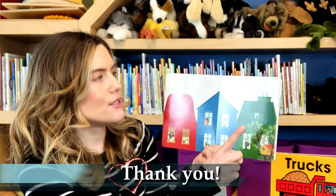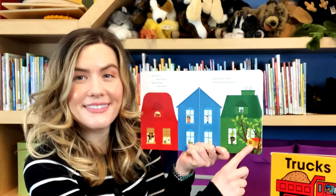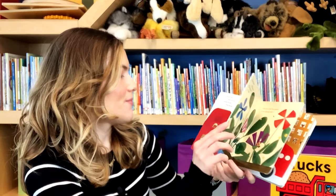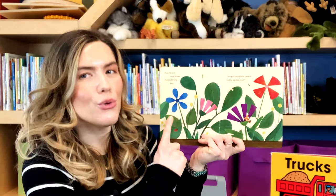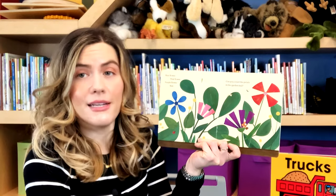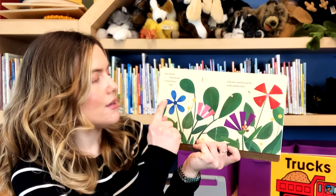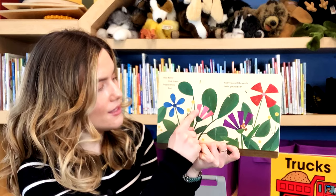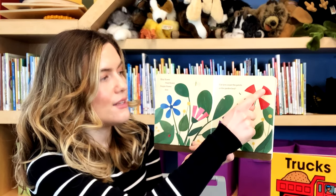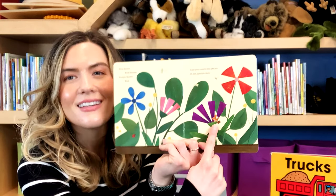Red house, blue house, green house, tree house. See the tiny mouse in her little brown house? Do you see the mouse? There she is. Blue flower, pink flower, purple flower, red. Can you count the petals in the garden bed? Okay, should we count the petals together? Okay, let's do it. 1, 2, 3, 4, 5, 6, 7, 8, 9, 10, 11, 12, 13, 14, 15, 16. 16 flower petals. And do you see little mouse? There she is.